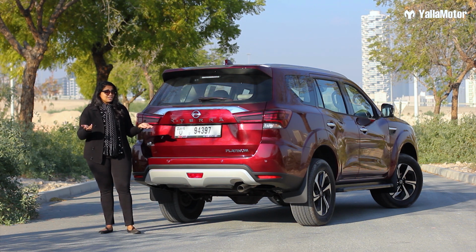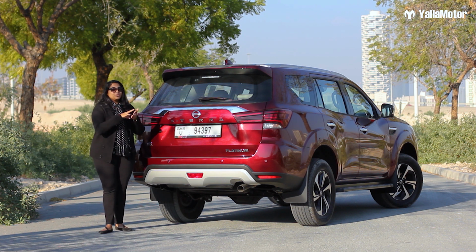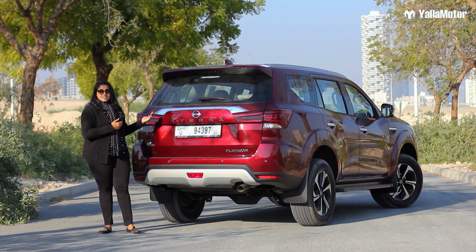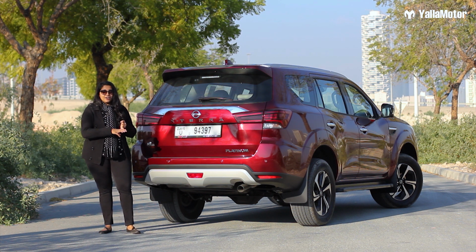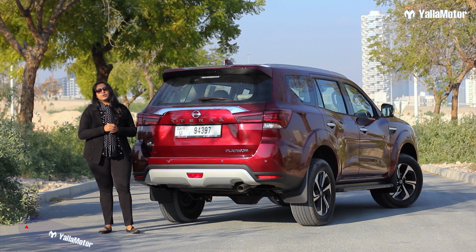So given the situation, 2020, the pandemic, the market just overall and affordability, I feel this is pretty affordable, and I do think we will be seeing a lot of this around the UAE. So good family car, great city car. Off-roading, not so sure, but probably yes. So all in all, it is a pretty good car.